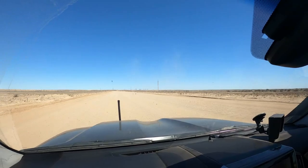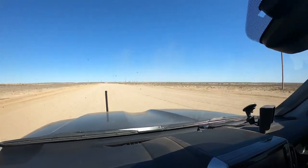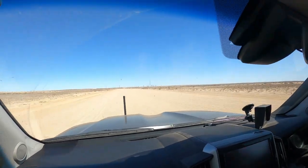Stacks there in the distance. I wonder what they're for. Something to do with oil or gas. Oil or gas, you reckon?